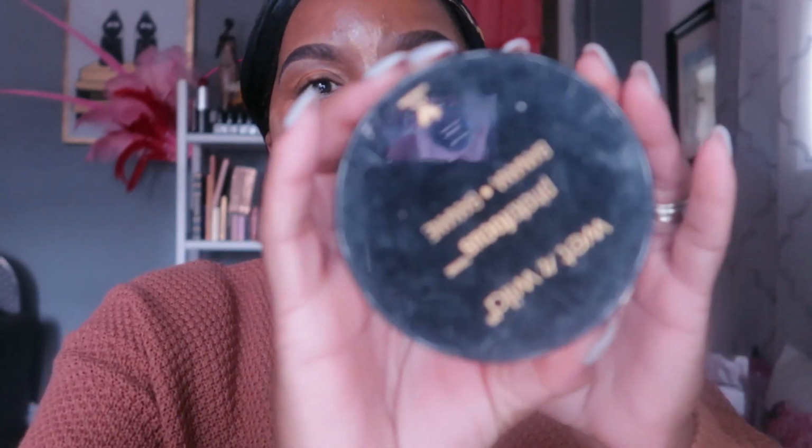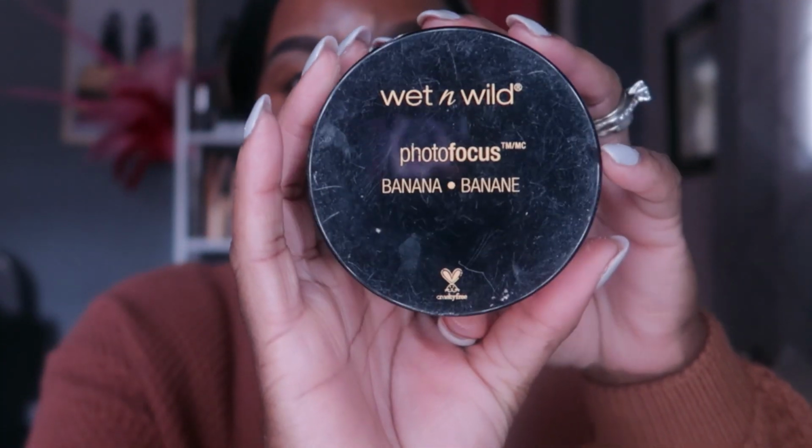The reviews on this thing are amazing. It has all 5 stars right now, at this moment. So, alright, we're done. Before I blend it out, I get my powder ready. Today I'm using, let me dust it off so y'all don't be judging me, the Wet n Wild Photo Focus Banana Powder. And that is the powder that I was wearing in that picture that I flashed on the screen.